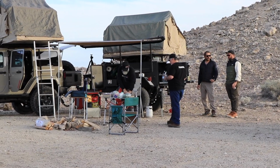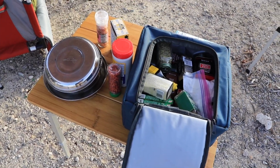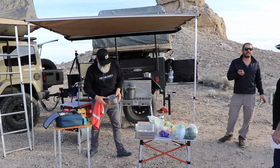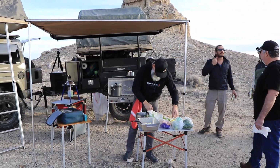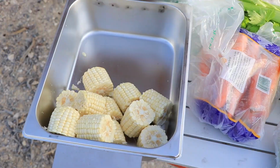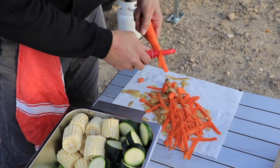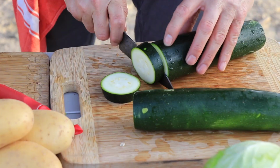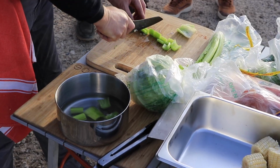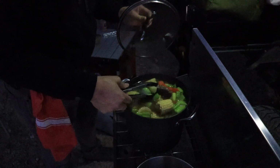Now I know my friend Marco was missing his Jeep, aka what we call the chuck wagon, with all his cooking gear. But at least he was able to use his daughter's Jeep and tow a trailer, which allowed him to take most of his regular cooking supplies. It wasn't long before he was elbows deep in cleaning, peeling, and chopping up some fresh vegetables, boiling up some beef, and then adding all the savory goodness to the pot.